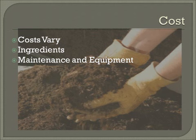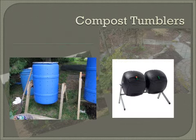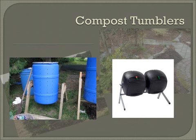Also, the maintenance is a cost because you actually have to do the labor work in order to make sure that everything is required, and the equipment. It depends on what you buy, like compost tumblers, to barrels, to shovels, to all of those things that you need in order to make your compost successful. In this slide, you can see two different examples of compost tumblers. The one to the left is homemade with a blue barrel, a wooden frame, and a shovel, while the one to the right is one that you could typically see in stores.